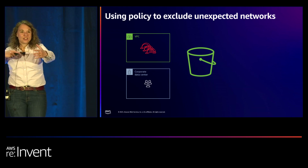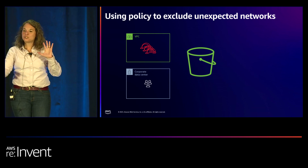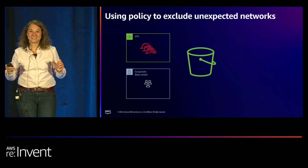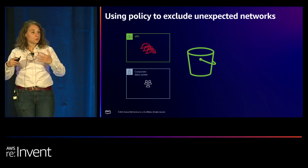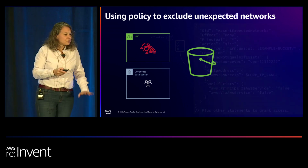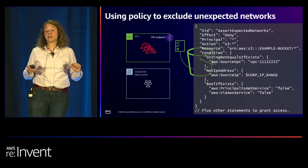That too, if I could draw in 3 dimensions, if I could draw this 3-dimensional ellipsoid around my bucket, network would be another dimension of that. So we're going to write another one of these bucket policies. I'm actually going to throw in a concept called VPC endpoints.